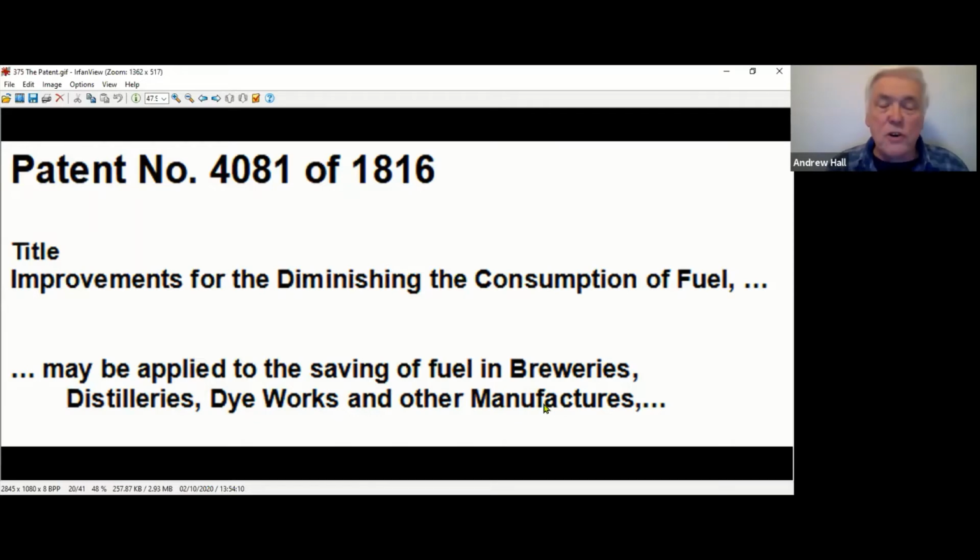So what was in his mind? If you look things up on the web, you will find occasionally references to the idea that, him being a man of the cloth, Reverend Robert Stirling was horrified at the death of his parishioners from steam engines. Well, he was a bit futuristic, because the steam engines weren't blowing up in large numbers for another 50 years.